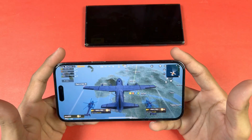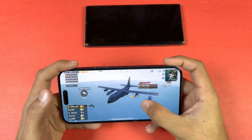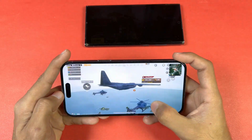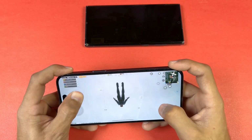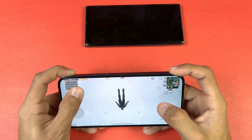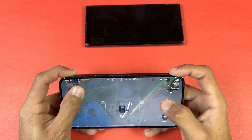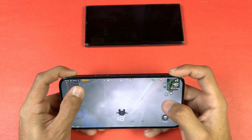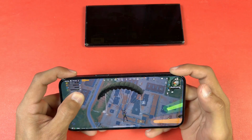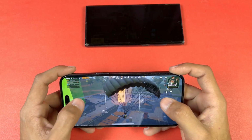When we are on the airplane, I did not see any big jitters or FPS drop. You can see everything feels silky smooth, no issues. So now let's go to the boot camp, and still no issue. Let's see how the iPhone is going to perform in the boot camp. No jitters that I find or FPS drop. Again, unfortunately it does not have any FPS meter, but I am recording this video in 60 FPS.